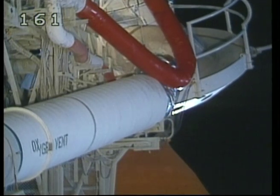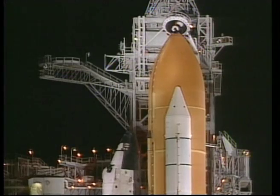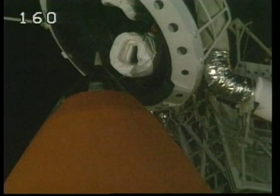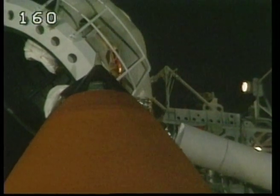Transfer to internal power on Discovery is activated. Up to this point, power to the space vehicle has been shared between ground power supplies and the onboard fuel cells. The ground power is disconnected and the vehicle goes on internal power at this time. It will remain on internal power through the rest of the mission.